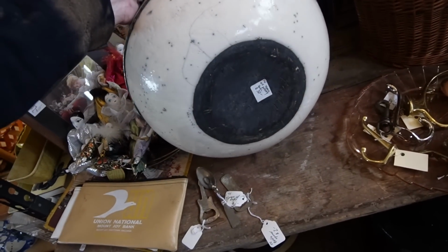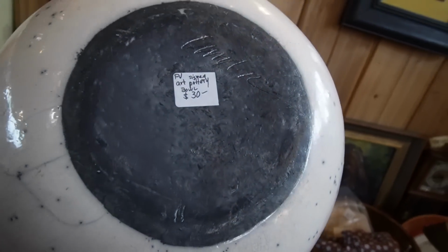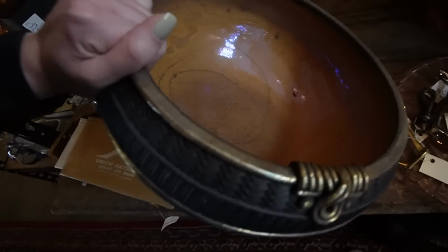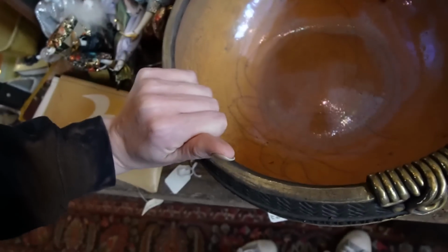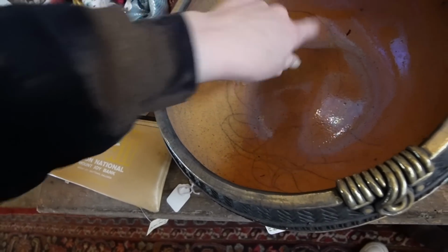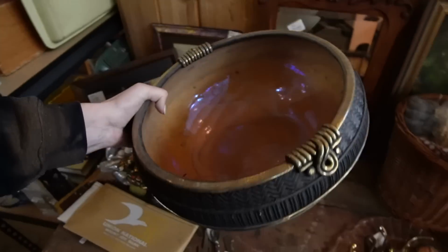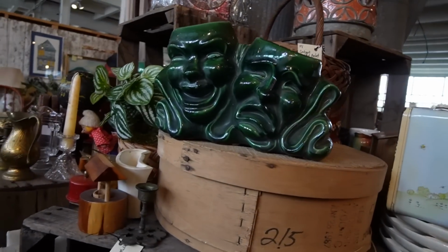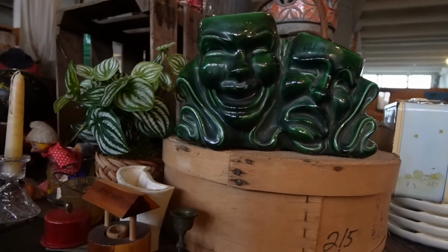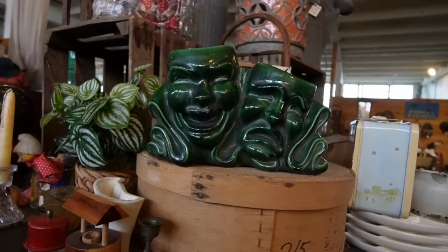It's Raku, $30. Signed. I don't recognize that signature. Wow. It's iridescent on the inside. I don't believe that those are chips. I think that's just from the Raku firing. I should say cracks. I don't know. Yeah, this is beautiful. I'm gonna buy this. This kind of reminds me of the Hetty Shoop lamp that we had at the Hoarder House. It was the comedy tragedy TV light. This is not Hetty Shoop, but it's similar in style.